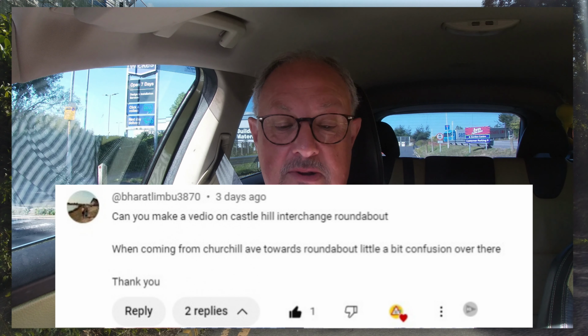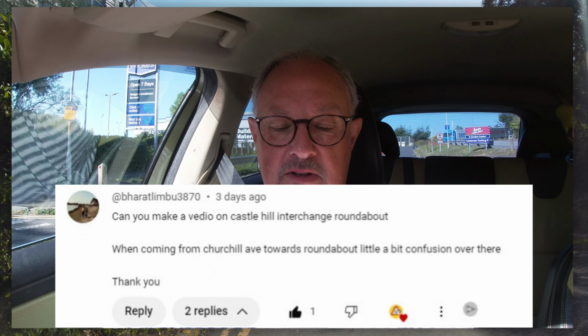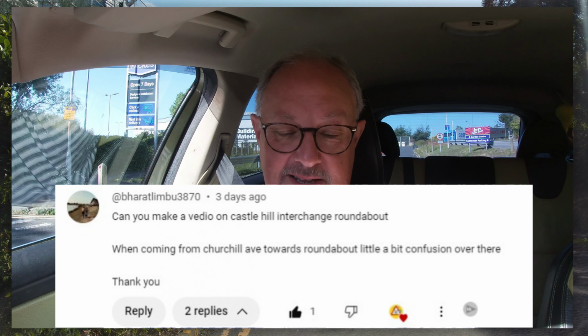So he's actually come back to me and said, can you make a video on Castlehill interchange roundabout? When you come from Churchill Avenue towards the roundabout, a little bit of confusion over there. So I think this is the roundabout that was initially intended, and it's strange because they put new road markings out and they can be confusing.